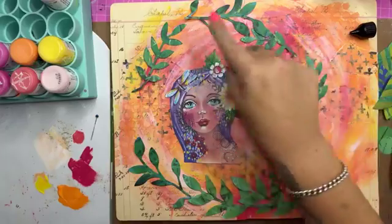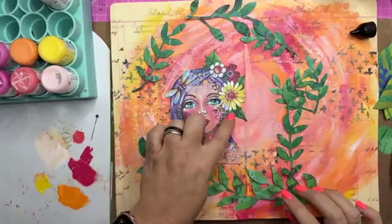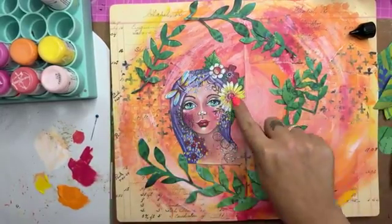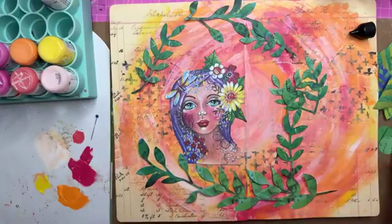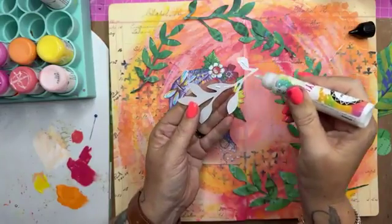So you can see now why I chose the colors for the background, because the colors in the background are a contrasting color to the leaves that are going to go on here. And there's pops of green in here, which is going to pick it all up. Pops of orange and red and pink in here, which is going to make it look good. And it's all going to work in together.